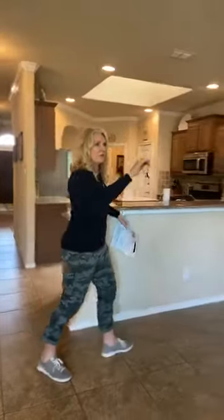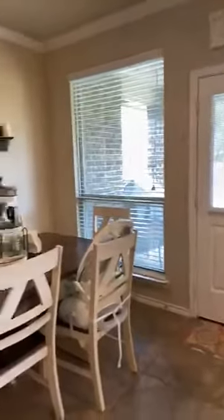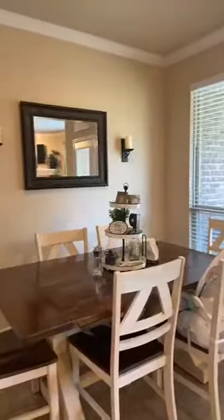So there's that option. The back porch here is covered, so it is a true built-in covered back porch that goes right off of the breakfast area. And lots of greenery in the back, sprinkler system, and it's just a really nice, big size backyard for kids. And we come this way into the master.